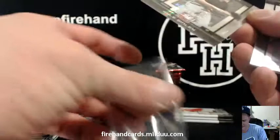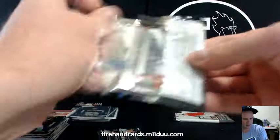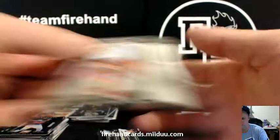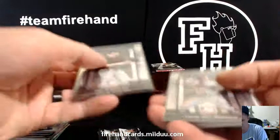The Blue Jays, Cardboard Heroes. Winston. Brandon Crawford for the Giants. There's a Brandon Crawford. You can get Brandon Crawford in here too. There's three big Giants autos you could hit in this stuff. Posey, Crawford and Kung Fu Panda. That's it. We're done though. One, two, three, four autos.